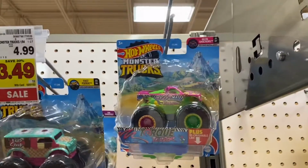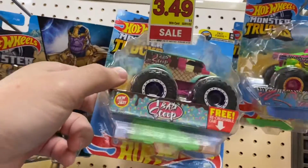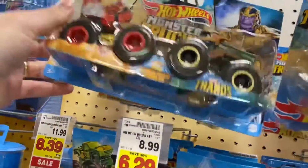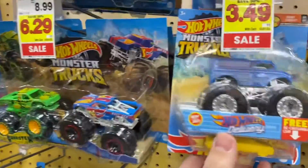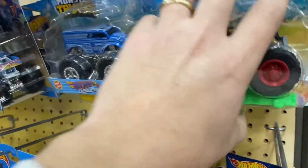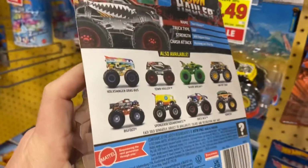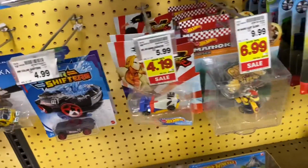Got some cool color shifters. We'll look at a few of the monster trucks. We've got a couple 2-packs here, and you're going to see a few more brands than you would normally see in a grocery store here in the US. And that's what I like about the Kroger Marketplace. Now this is some new stuff. Of course, you know, we are getting new premiums and new monster trucks. If you were into that, you're in good shape.